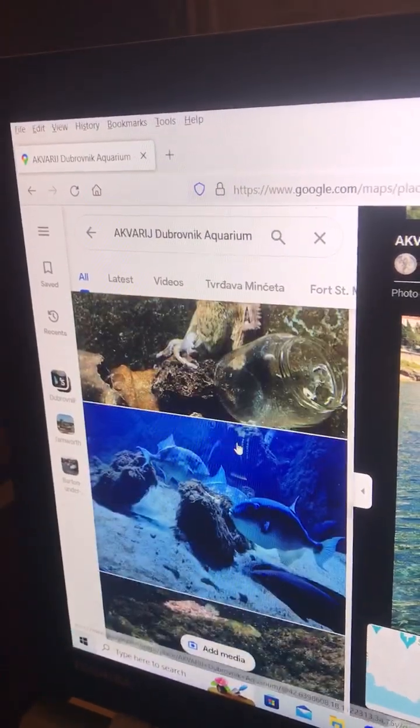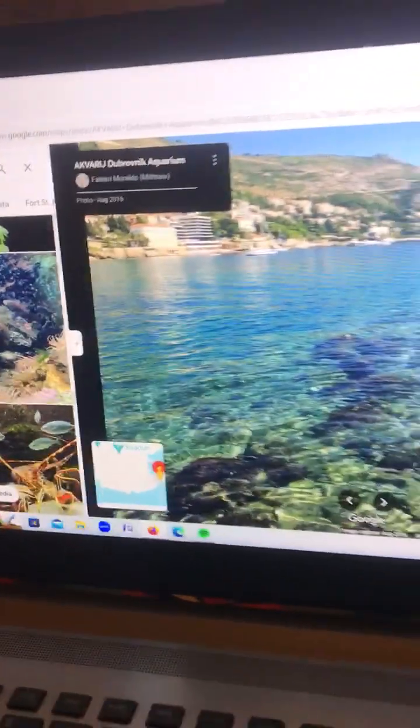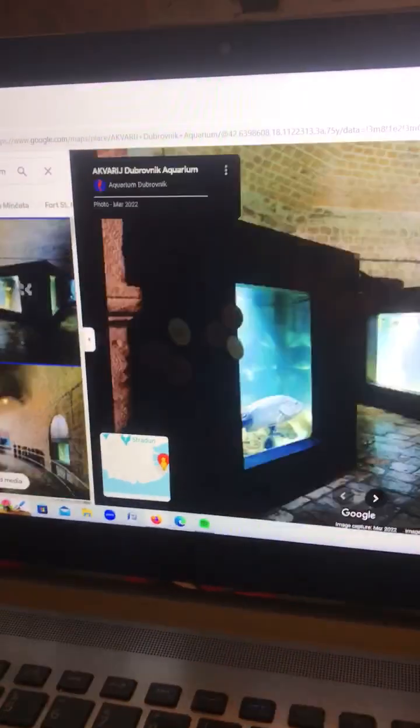Seahorses as well, lobsters, crabs, you name it, it's in there. It's worth a visit. This is definitely worth a visit.